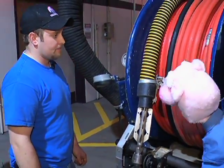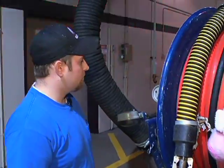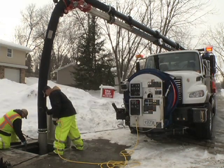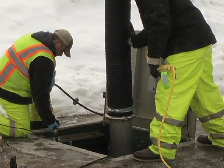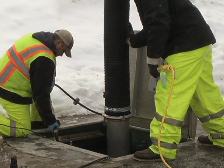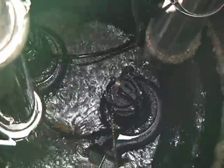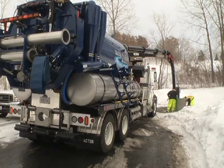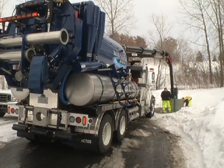Now, I notice a big black pipe. What is this thing over here? Let's just move over here and see what this is. What is that, Steve? This over here is the second function of the truck. It's the vacuum part. Basically, we attach big metal pipes onto this, and that will allow us to either suck out, like I said, sanitary lift stations, or we can hydro-excavate during digs like water main breaks and things like that.